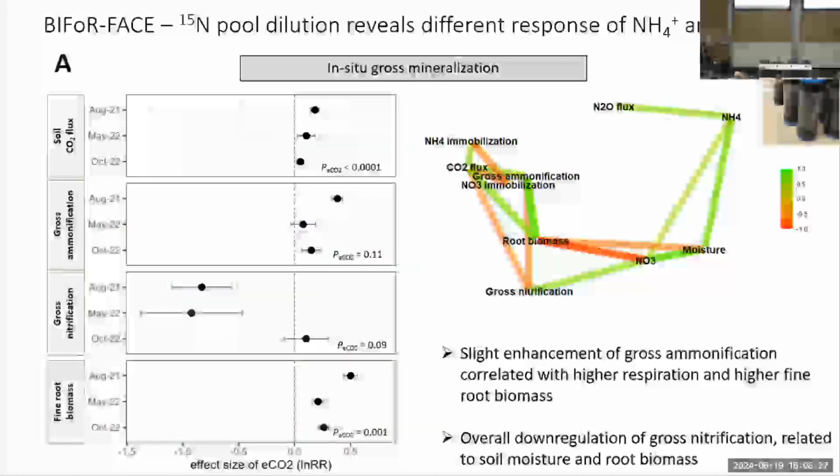Then we used isotopes to really partition between how much ammonium was being produced, how much nitrate was being produced, and also how much microbes would immobilize these two nutrients. And we did that in this intact soil core, where we could preserve the influence of roots, which is really important here, and also preserve the influence of the soil structure. And we did find evidence of higher gross ammonification, so more ammonium being produced, which is sort of the favorite form of nitrogen for the trees. And this higher production of ammonium was also correlated with higher soil respiration and the higher fine root biomass.